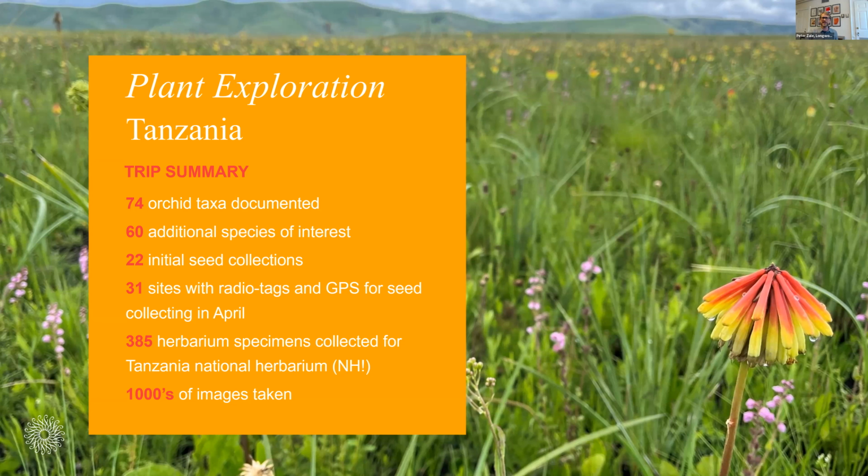Looking at this trip, we saw 74 kinds of orchids. We saw at least 60 other types of plants that we were really interested in. We were able to make some initial seed collections. We actually tagged 31 orchid sites with radio tags and GPS, and our partners went back and collected seeds just a few weeks ago. We collected 385 herbarium specimens, and we collected thousands of images. So a very, very successful trip.